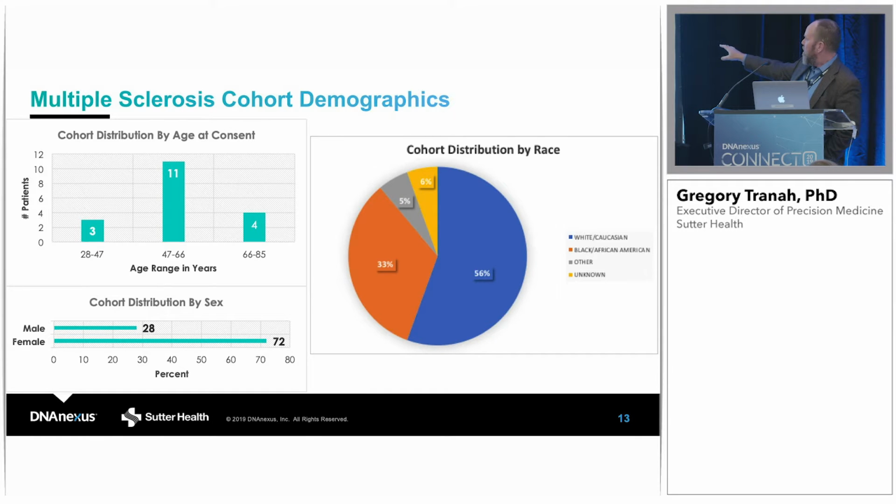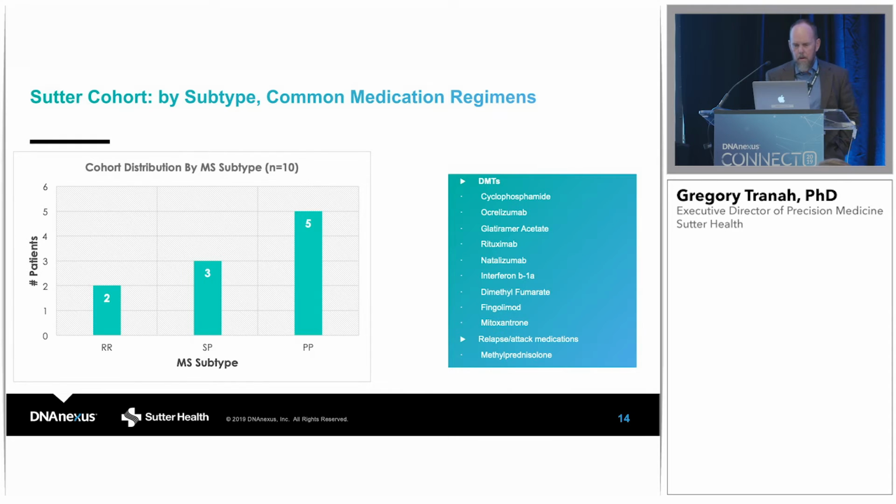You can see that our patients are about half white and Caucasian and about a third African American, with other races represented. At age of consent, broken up by 20-year blocks, we have patients that are in kind of younger, mid, and higher ages. Females, we're about 2.5 to 1 in males, so that's an expected ratio.